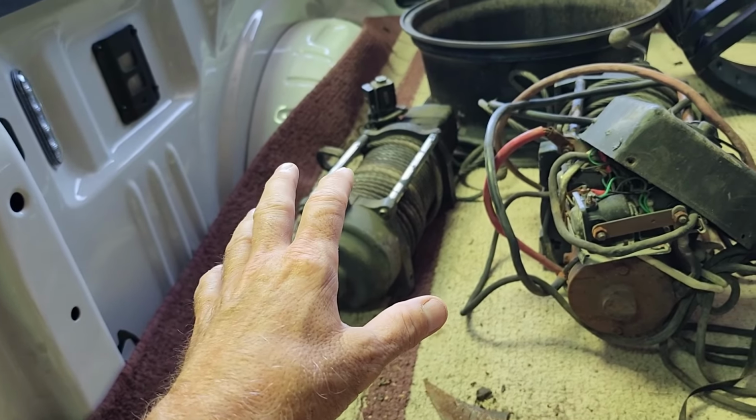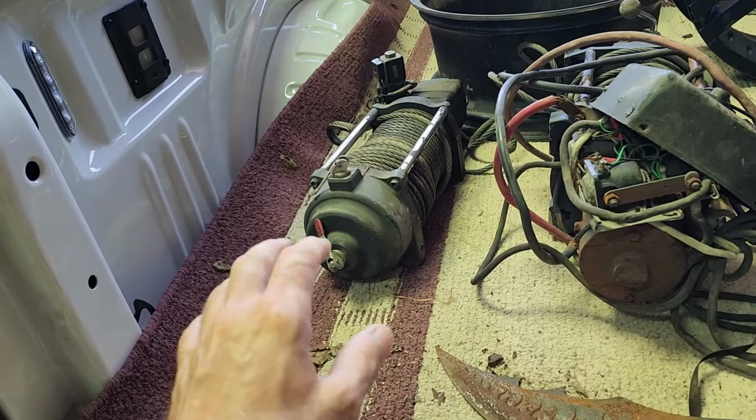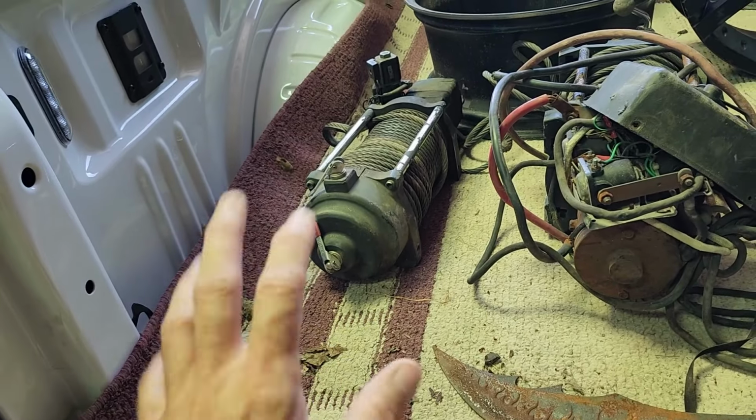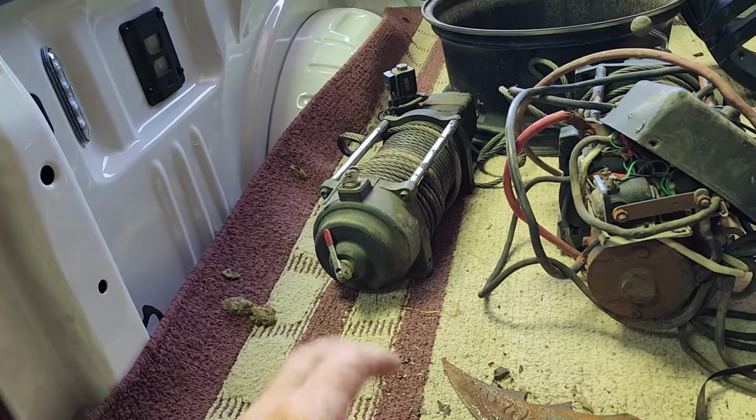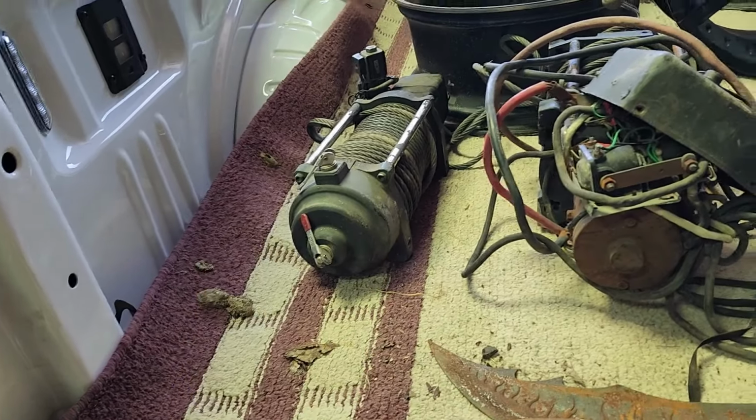I find the idea of a hydraulic winch fascinating. I've used one in the past. It was a Mile Marker, the one that hooks into your power steering pump. It was a long time ago. I don't know that I'll ever do anything with it. I just couldn't walk away from it.